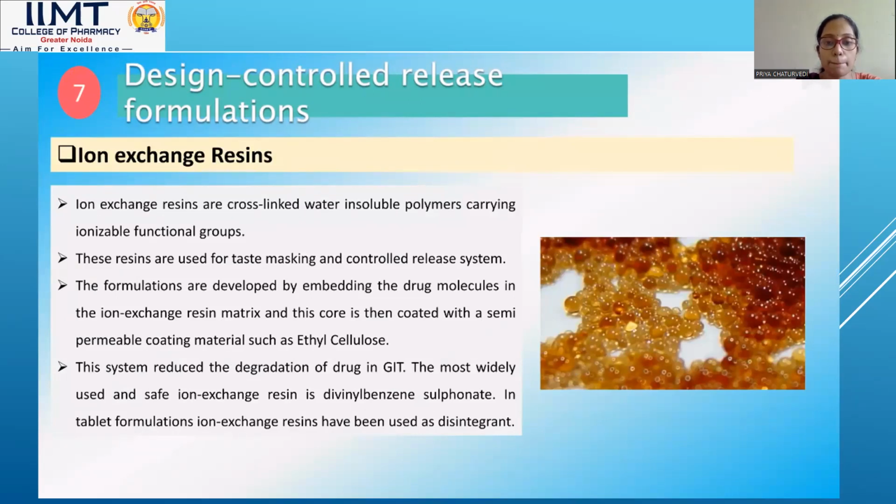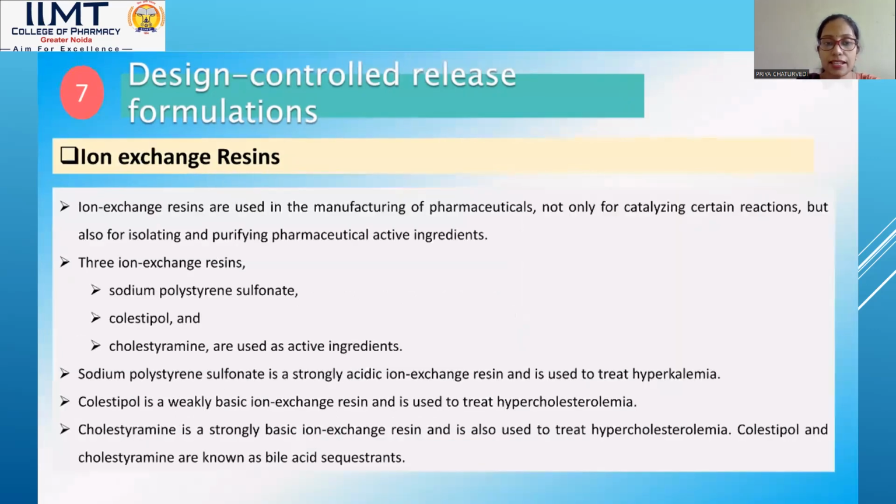The formulations are developed by embedding the drug molecule in the ion exchange resin matrix, and this core is then coated with a semi-permeable membrane, which can be ethyl cellulose. This system reduces the degradation of the drug in the GIT. The most widely used and safe ion exchange resin is divinyl benzene sulfonate. In tablet formulation, ion exchange resins have been used as a disintegrant, and they are used in the manufacturing of pharmaceuticals, not only for catalyzing certain reactions, but also for isolating and purifying pharmaceutical active ingredients.